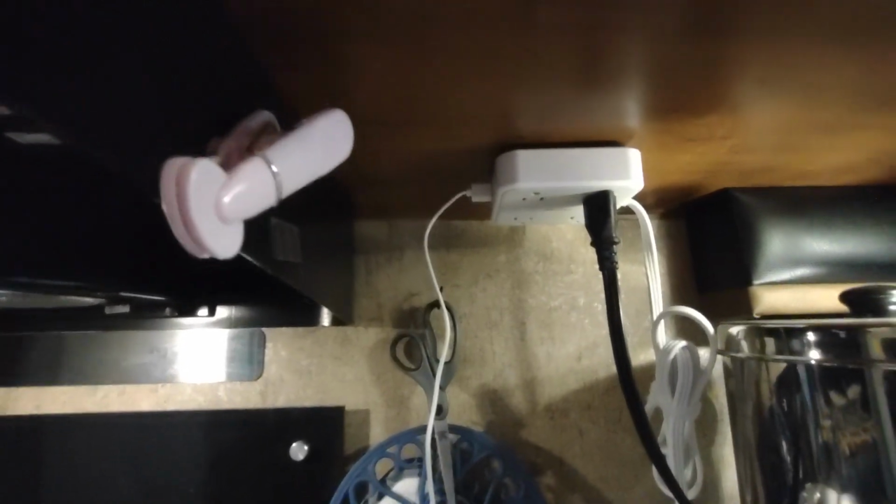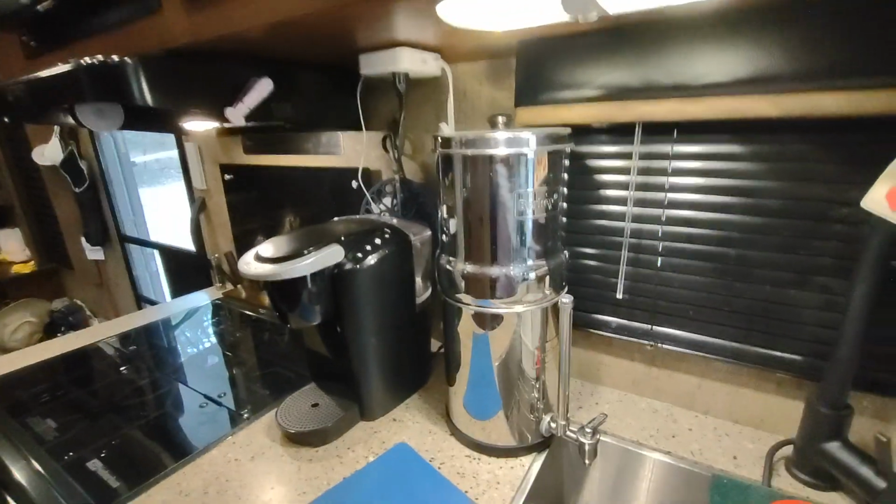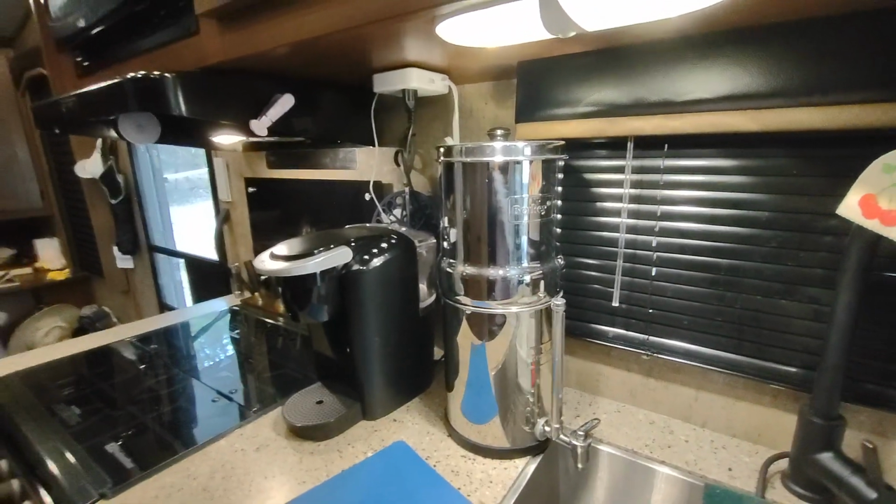Okay. Under here we added this little power strip because we just needed something else to plug in an extra coffee pot or toaster or anything in without plugging and unplugging the little receptacle that's back there, wherever it is. It also has a USB charger, so we use it to charge the USB lights or anything else, because everything runs off USB nowadays.